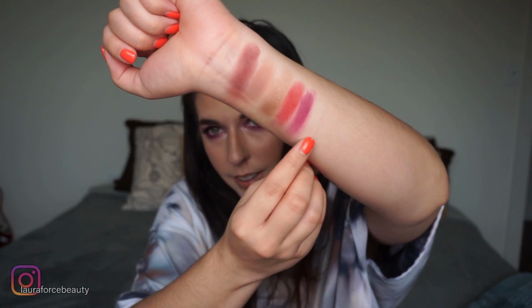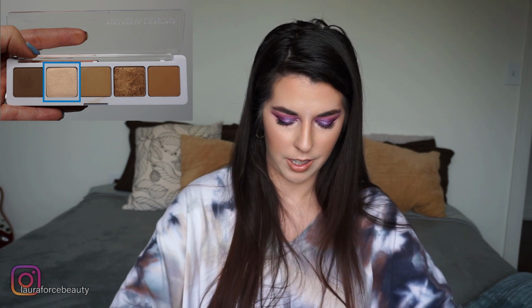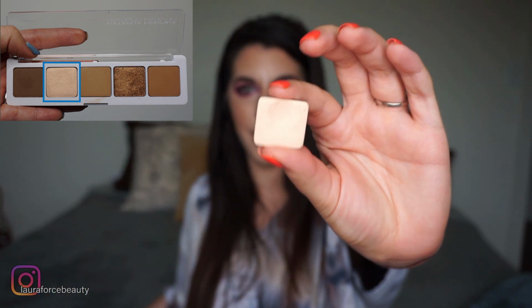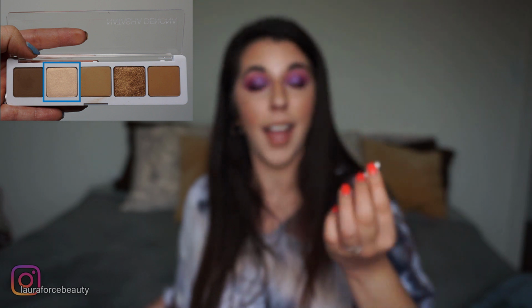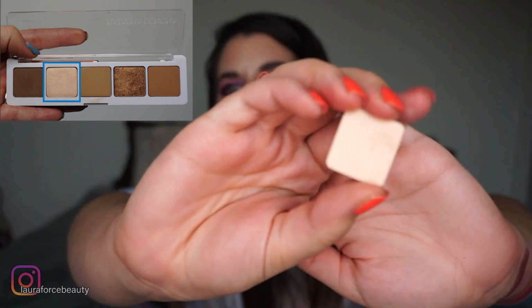The next shade I have is from my Links Camel palette. It's the shade that you might not even be able to see. Right there. Very skin toned satin color. It is in the shade Dune. The nice thing about those Links palettes is they are magnetic. I can keep it housed with all of my other loose shadows that I'm working on. So this is Dune right here. As you can see, there's no pan yet, but I don't know if you'll be able to see.